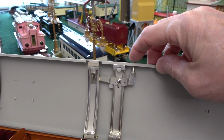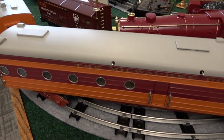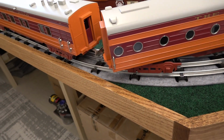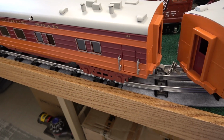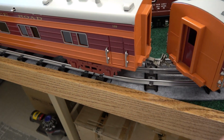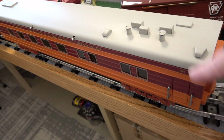It's got this kind of mechanism where you can open and close the tops of the cars, changing the bulbs and stuff like that. I guess if you wanted to put passengers in, you could. And then this is the next car. This is one of the coach cars here. Again, working doors on all these. They're all spring-loaded. It's got some nice roof venting details and stuff, chimneys and everything.